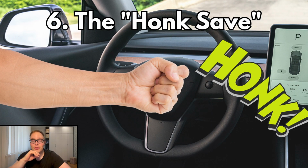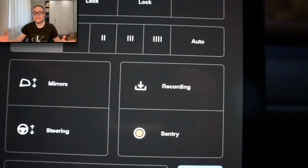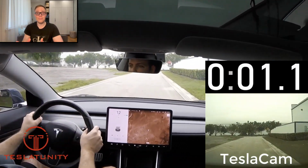But with that, we move on to number 6, which is being able to save videos with the honk of a horn. Yes, you can go into your center console and manually save the videos that you want to save, but if you have an event that happens very quick, like a car crash, or just something that you really need to have on film, you can hit the horn and the car will automatically save the footage.